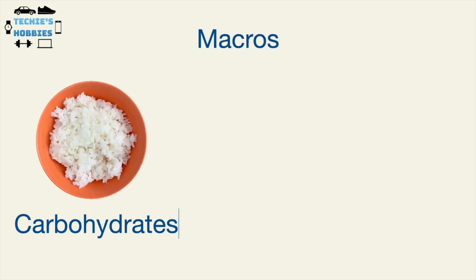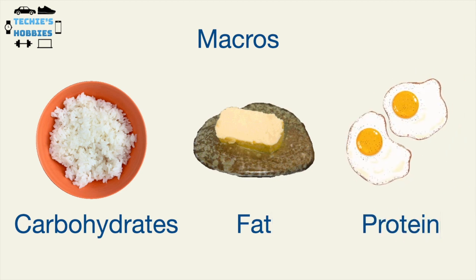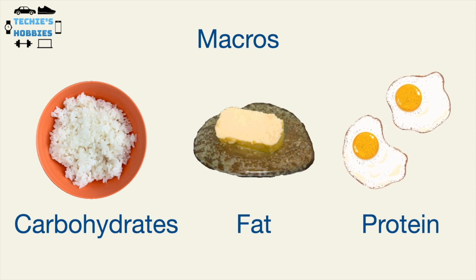Food can further be classified into macros depending on their properties: carbohydrates, fat, and protein. Carbohydrates are the body's first preference because they can be easily digested and converted into energy, while fat is the next choice, but it is very dense in calories. Protein requires the most effort to digest and is lowest in calories.